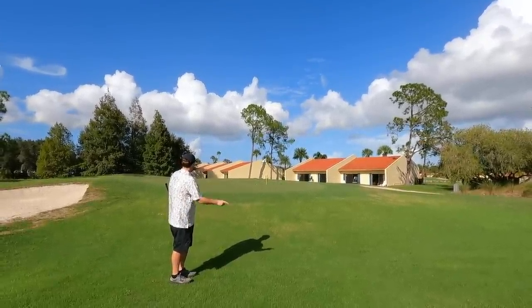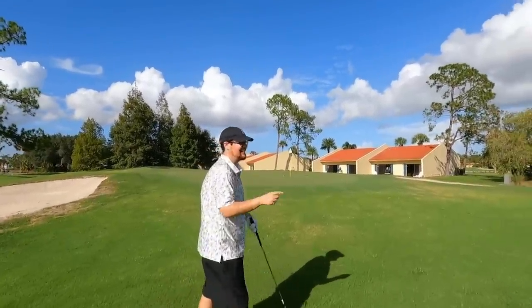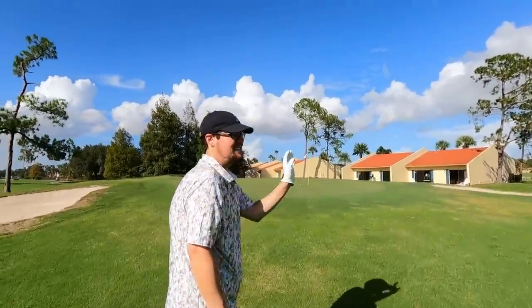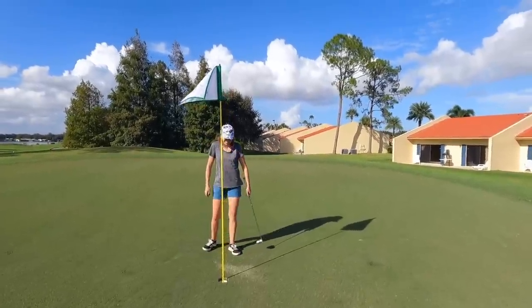Come on, keep going. Go. Reroute. That almost worked. You were like using the force. This is the hole you were looking for. Pac-Man putter for the win.